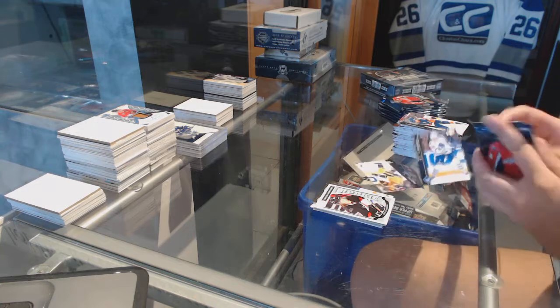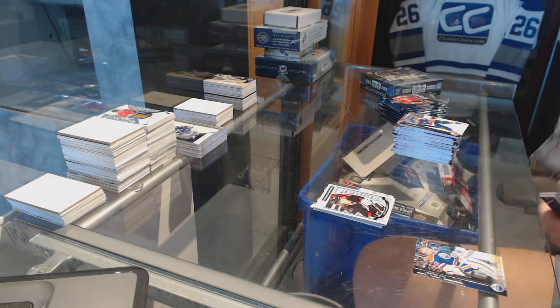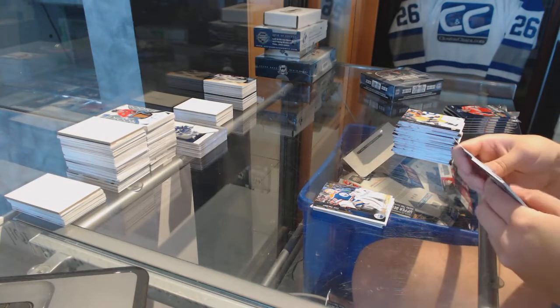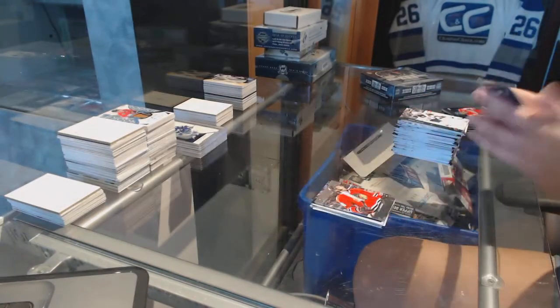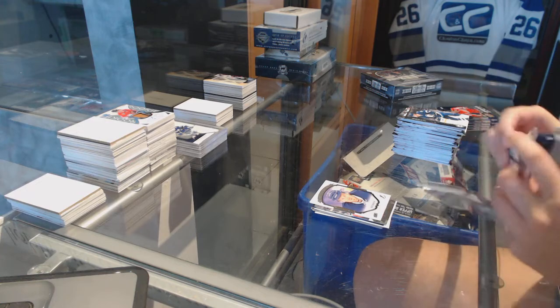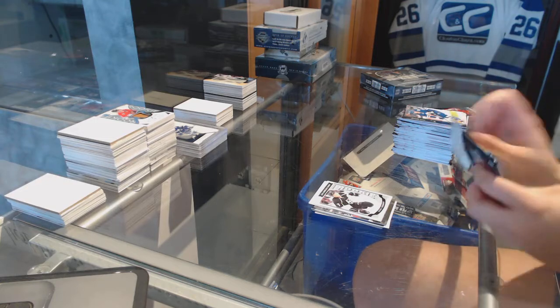Marquee rookie of Brock McGinn for the Carolina Hurricanes. We've got an exclusive number to 100 for the Edmonton Oilers, Cam Talbot. Young Guns for the Chicago Blackhawks, Ryan Hartman. Portraits of Slater Cuckoo for the Tampa Bay Lightning. Marquee rookie of Derek Forbort for the LA Kings.